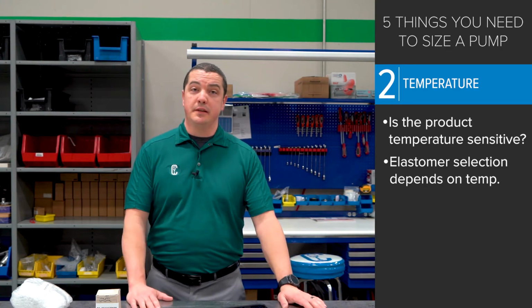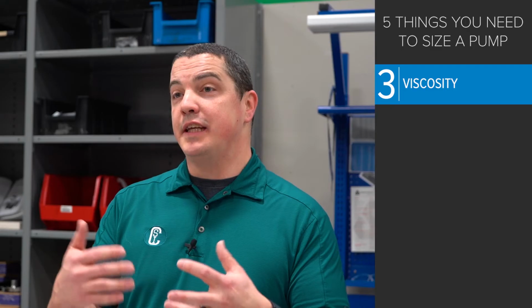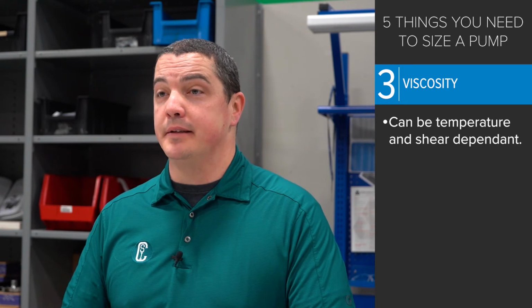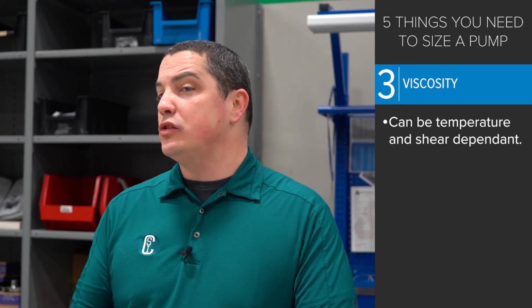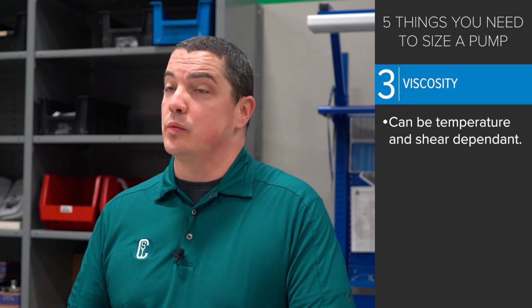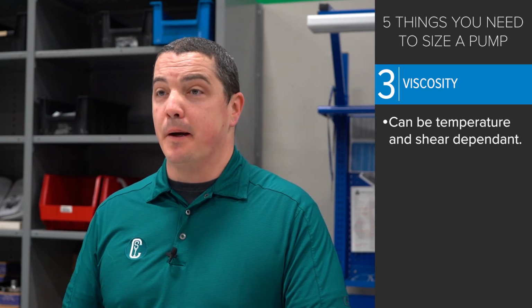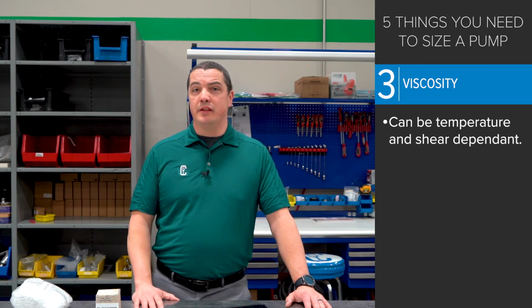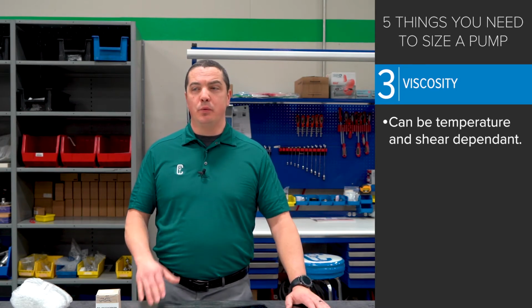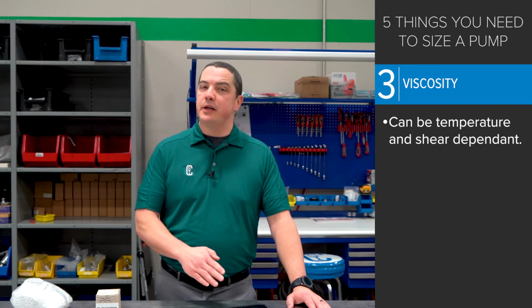So we hit on it there a little bit in temperature. For number 3, I'd say viscosity. Viscosity can very much be temperature dependent, and it can be shear dependent. Always, when we're talking about viscosity in our world, we're looking at dynamic viscosity or kinematic viscosity. A lot of manufacturers will provide viscosity as a static measurement, and while it's an interesting number, it doesn't really help us as much on pump specification.